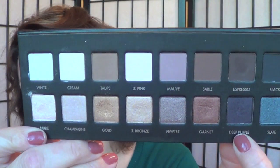So my thoughts on this palette today, and sorry, I'm totally sitting on the floor. I wanted to use this deep purple color. And it looks really, really pretty. Looks like a nice deep purple. But when it goes on my eyes, it looks blue or something. I don't know. It didn't look exactly like what I thought it would.